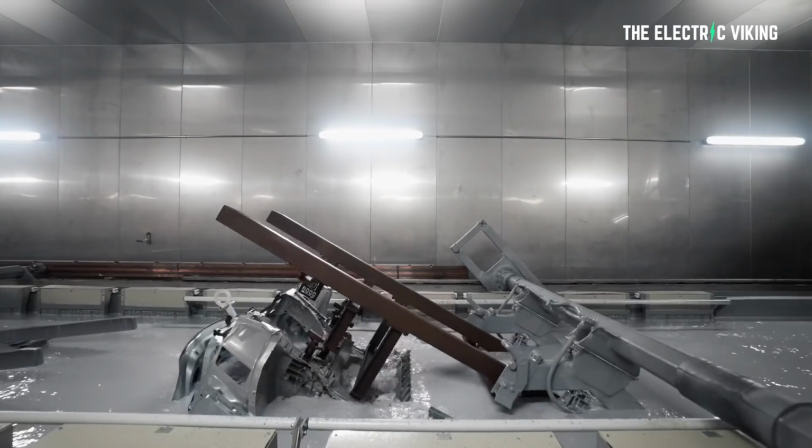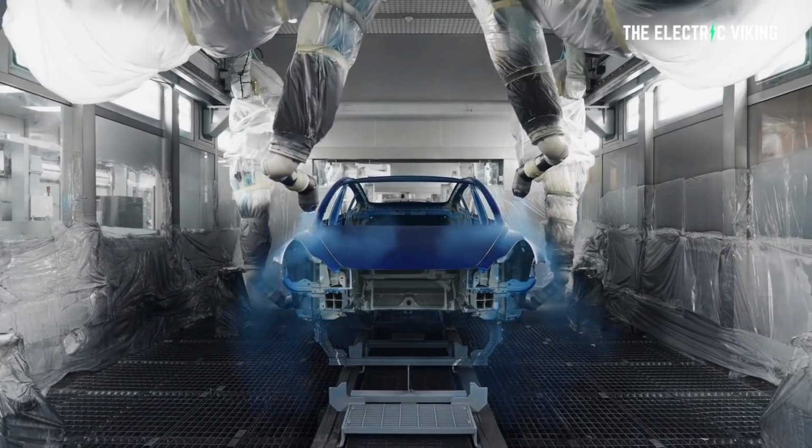Now, personally, even though I am a bit disappointed about the fact that this new Model Y 4680 has such a low range, I do understand why Tesla has made this decision. And honestly, I actually think it's a good, smart decision.